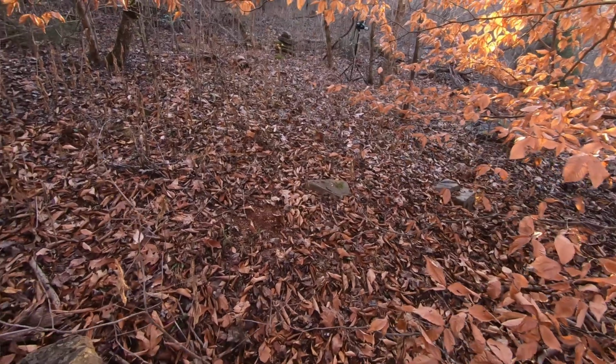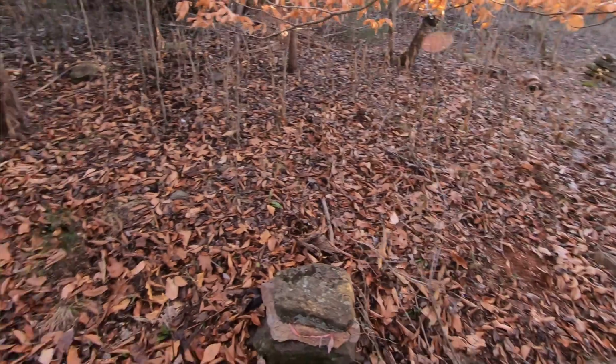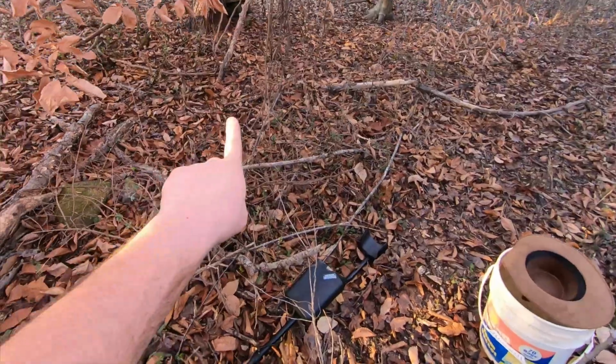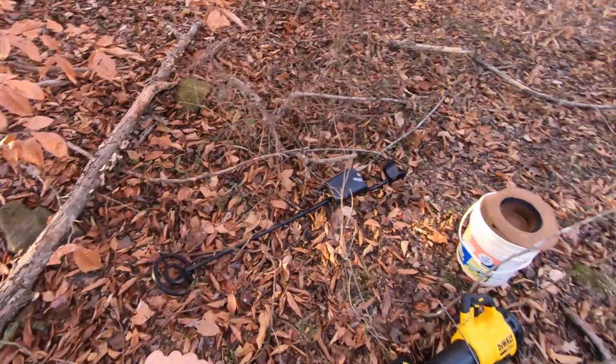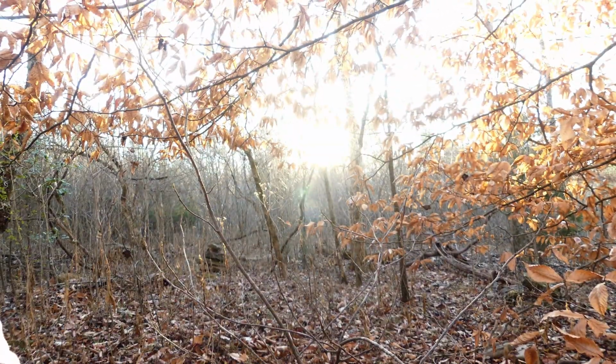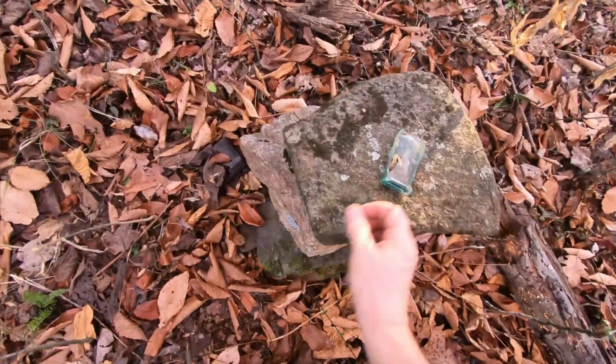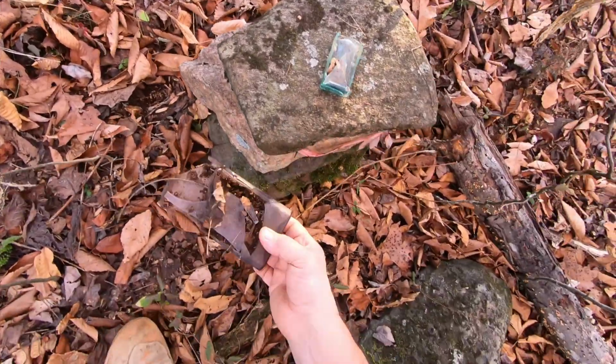But as you can see, there's a couple of stacks of rocks behind me. One over here, and then there's one that I'm sitting on, and then one over that way, and several over here. So I'm gonna go around and check them out. Do a little digging if I have to, if I find something.